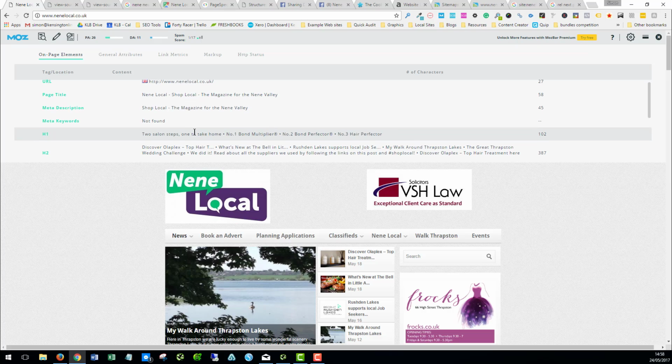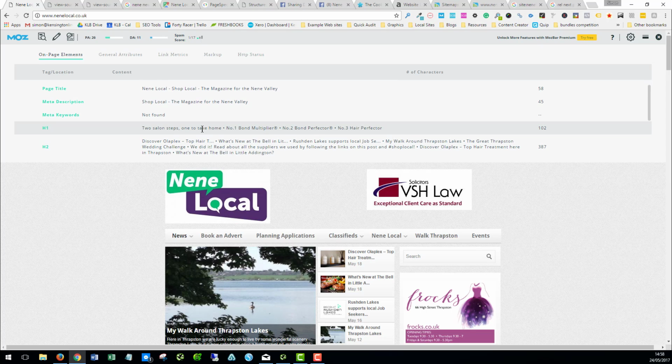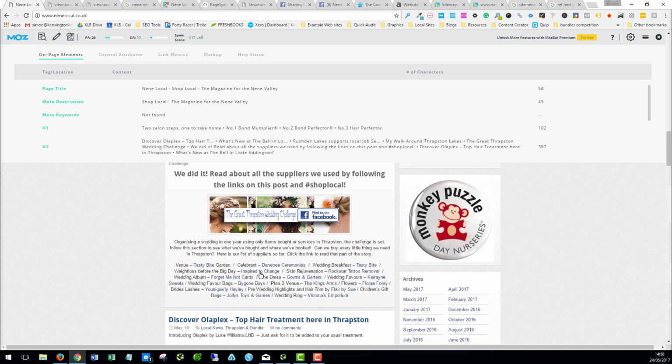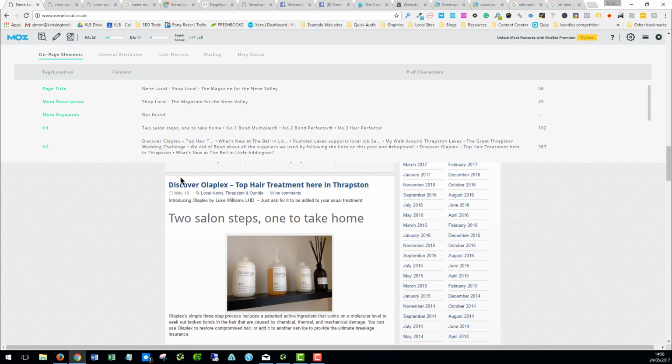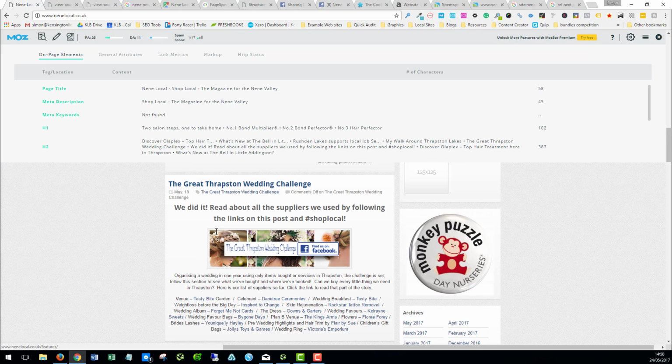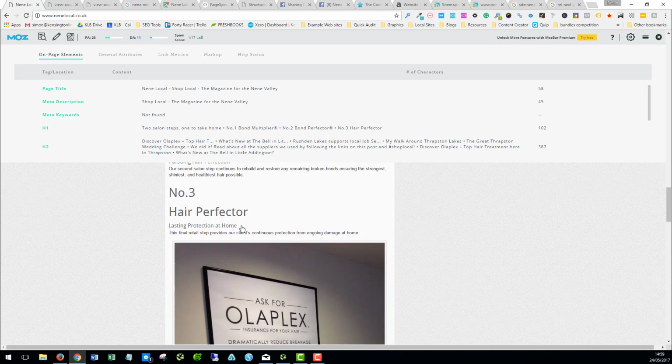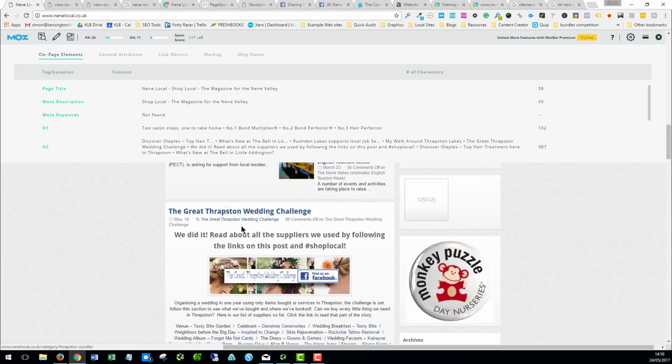So here, for example, with the H1, we can see that we've got multiple H1 tags, and that looks like it's coming from this article here about the new salon in Thrapston. So that will probably be reflected in this post itself as well. So it would be certainly worthwhile looking at this post, but also looking at whether or not you use a snippet instead of the entire post on the homepage.